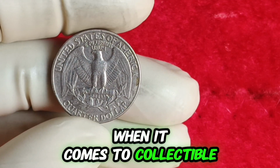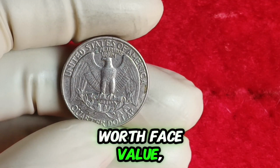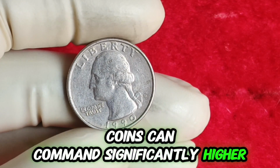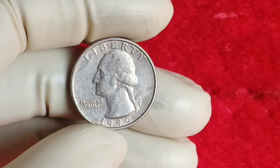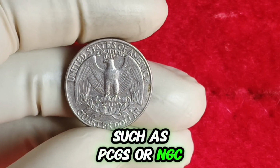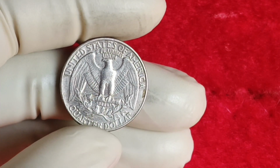When it comes to collectible value, condition plays a major role. Circulated 1990 quarters are generally worth face value, but uncirculated or high-grade coins can command significantly higher prices. Collectors often seek out coins graded MS67 or higher by professional grading services, such as PCGS or NGC. These top-quality coins are rare and can sell for impressive amounts at auctions.